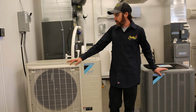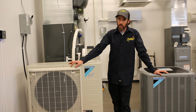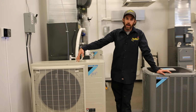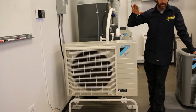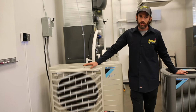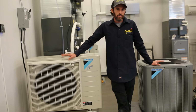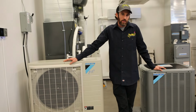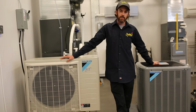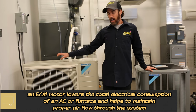And we're actually going to show you some technical aspects of what's happening in terms of how this is more efficient. But the number one thing I want to point out is that this is running right now, and you can barely hear it. I'm standing right here, we're having a conversation. Whereas if this was running, this is actually still a relatively quiet unit compared to what you're traditionally used to, because it is a newer system, so it has a newer ECM condensing fan motor. So it's still quieter, but nothing like this.